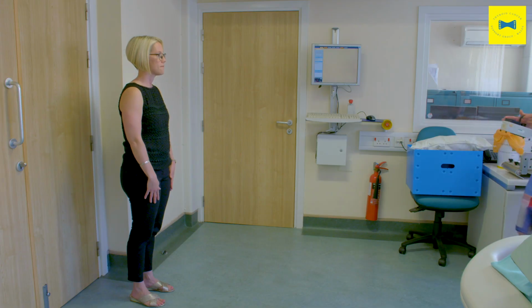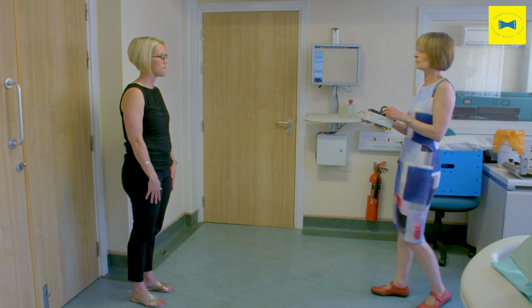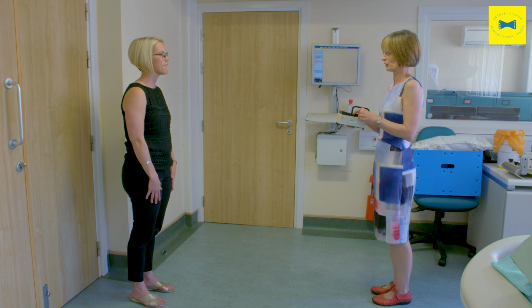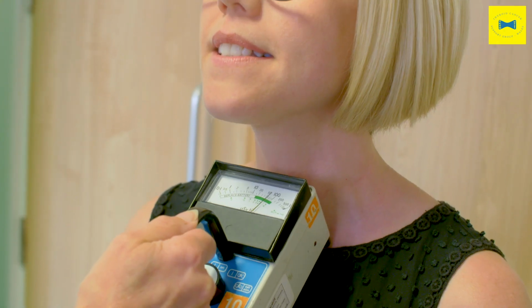You may be asked to return to the nuclear medicine department after several days to check the levels of radiation left in your body. If the activity is low enough, the restrictions will be lifted and you will be able to carry on as normal.